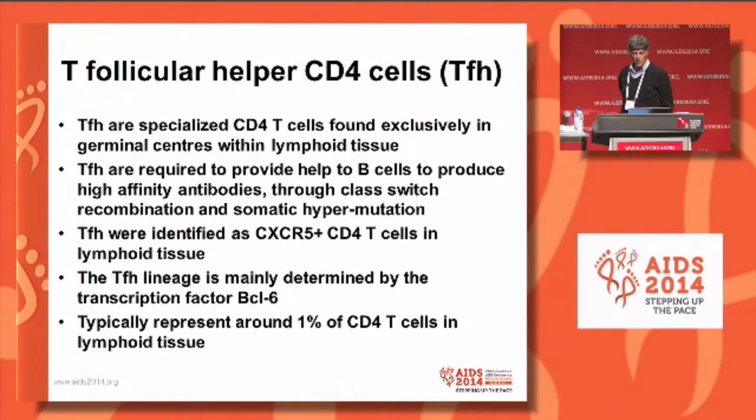So it then took 30 years to discover T follicular helper cells, which are specialised CD4 T cells found exclusively in germinal centres within lymphoid tissue and not in blood, which makes them very hard to find in humans. T follicular helper cells are required to provide help to B cells to produce the high affinity antibodies through class switch recombination and somatic hypermutation that Penny was just describing. They were defined as expressing the chemokine receptor CXCR5 in lymphoid tissue, and this lineage is mainly determined by the transcription factor BCL6, and they represent a small minority of CD4 T cells in lymphoid tissue.